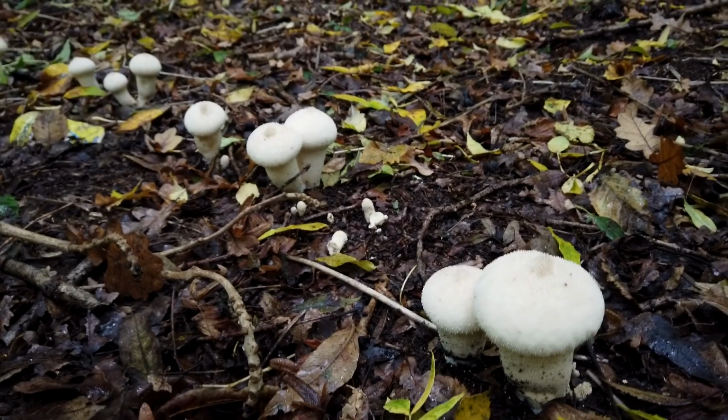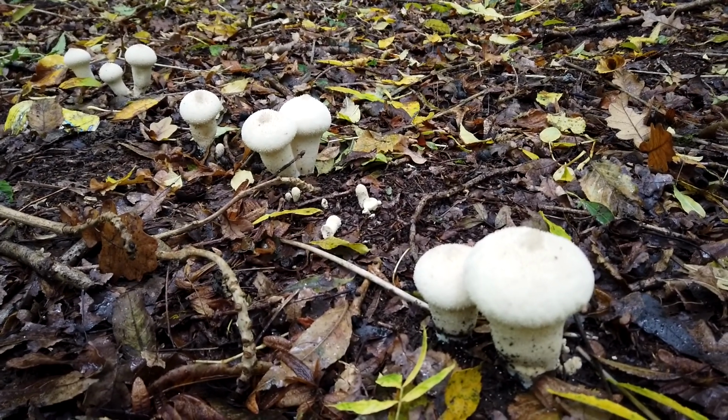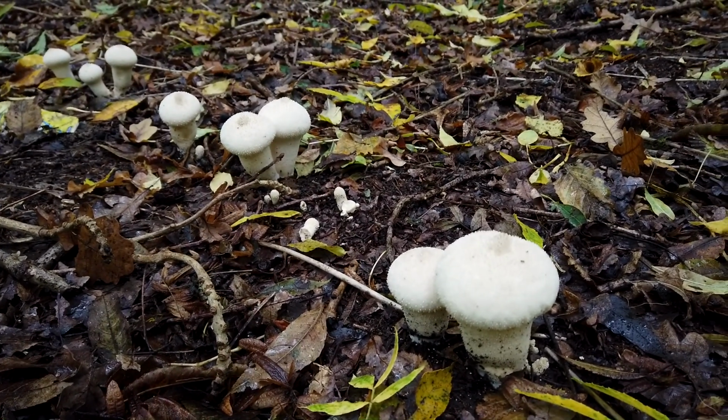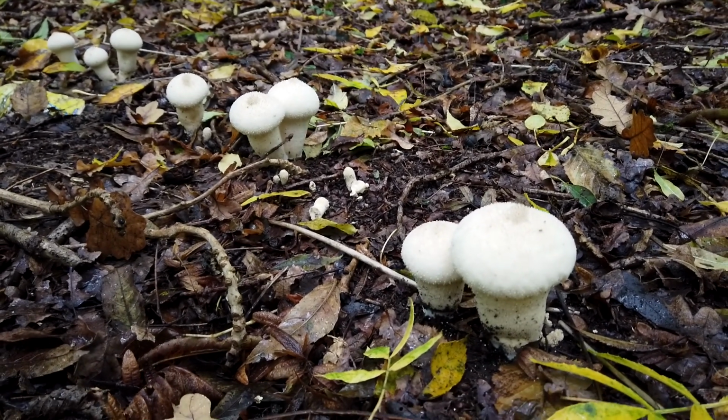What we found here, I believe, are common puffballs, and look, they've got this kind of stipple texture on the outside, but they're not the giant puffballs, which are huge and really pure and easy to identify. These have got a texture to them and a little bit on the top, so I'm not sure if they're good to eat, but I'm going to take them anyway.